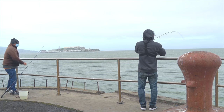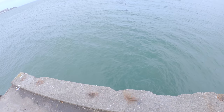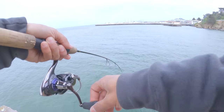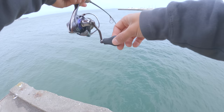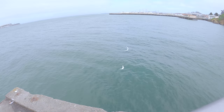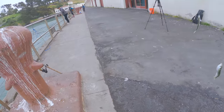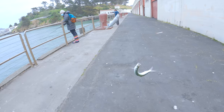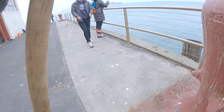Ooh, I got some fish. Ooh, look at that bend. Peel and drag, peel and drag. Grandpa. Oh yeah! Did you finally get one? I got two. Nice. These are perfect size for halibut bait. Some live bait action. What'd you get?